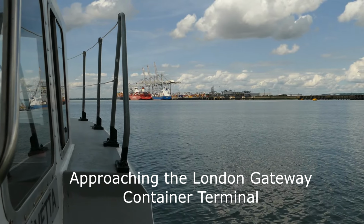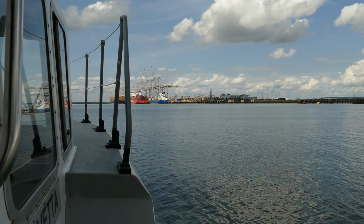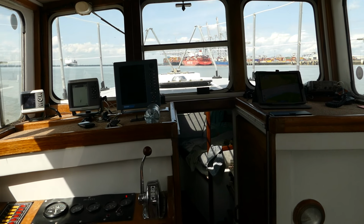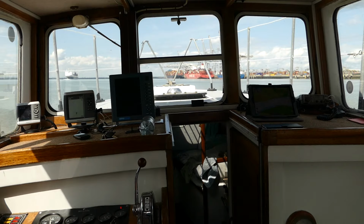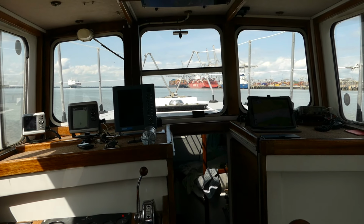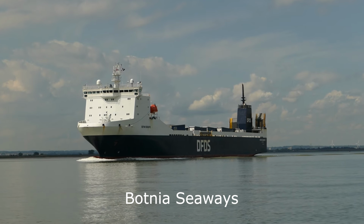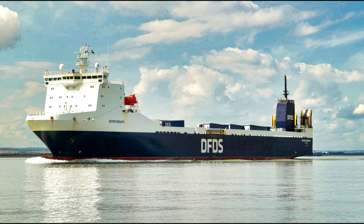We have now crossed over the Yantlet Channel to the North Shore to be able to view and video the container ships at the London Gateway. Botnia Seaways, outward bound from Tilbury 2, she was previously on the Sheerness to Calais service.